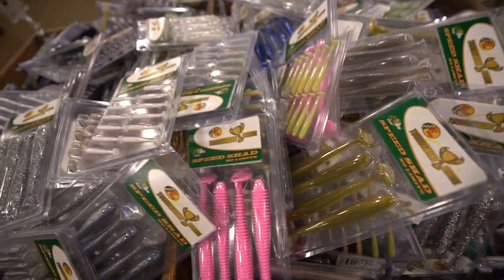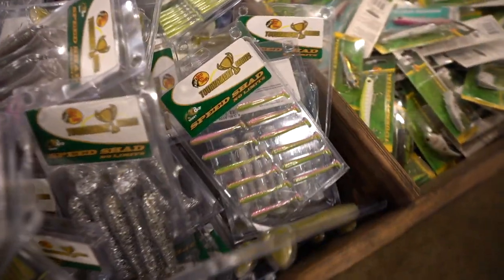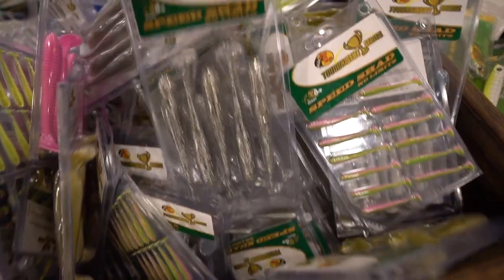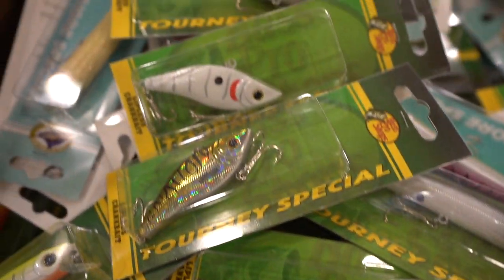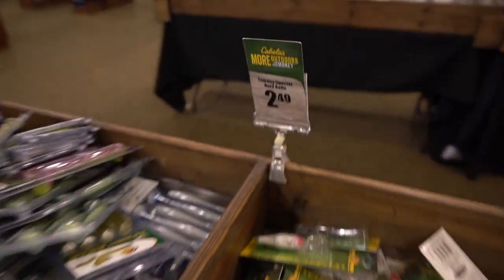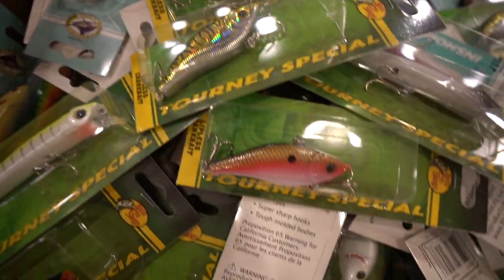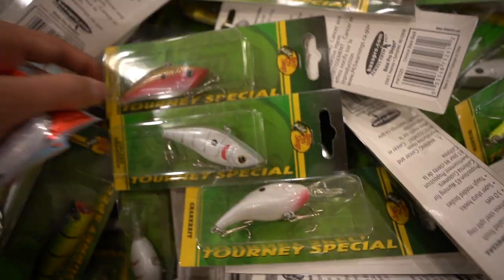So we're over here at a different one of these little middle kind of section things. Look at these tiny, tiny little speed shads. These are the Bass Pro Shops. Look at the shine. I think I might pick up a little lipless right here. Here's a few different patterns I found in this little thing. These are $2.49. I like the shininess of that one. I don't know, should I go white? All right, we're gonna grab this one, I think.